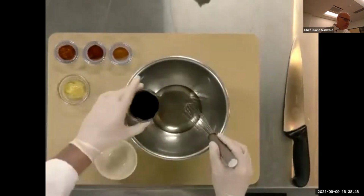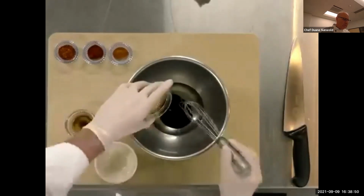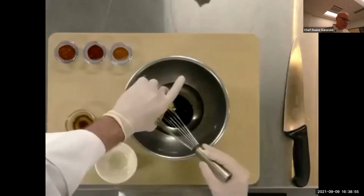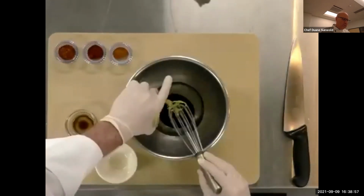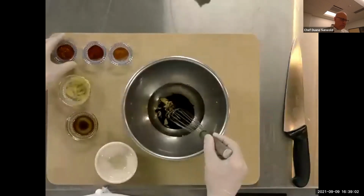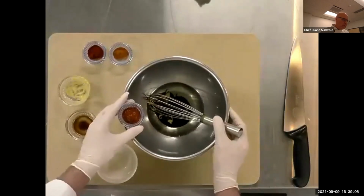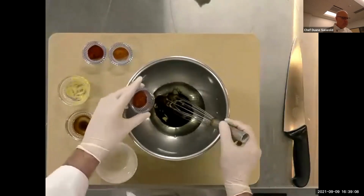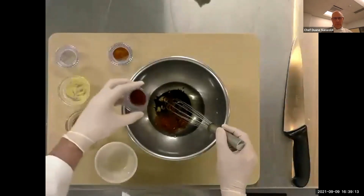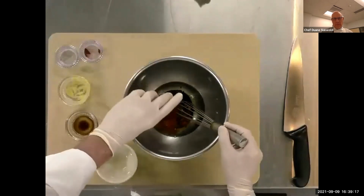balsamic vinegar, Dijon mustard, and then I'm going to add, on the website they have a Southwest taco seasoning that's salt-free, so I'm actually adding a teaspoon of that. And I'm adding a half a teaspoon of smoked paprika and a half teaspoon of regular paprika.